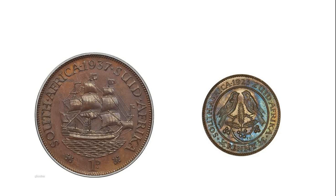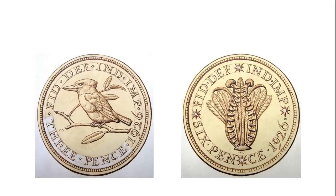Now, these are not rejected designs. As you know, I love South Africa, and these are some coins, a quarter penny, designed by Mr. Gray. But now let's have a look at the rejected designs. These are designs that Mr. Gray, or Kruger-Gray, made for Australia.